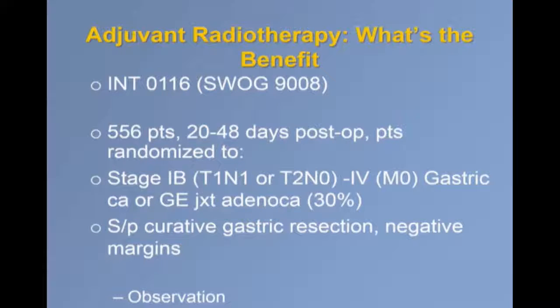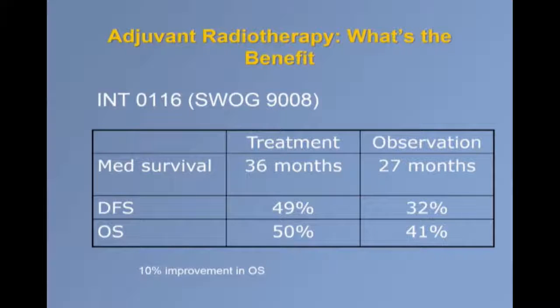This is a study that we tend to hang our hat on most often as radiation oncologists because it provides us the evidence that tells us that radiation, when given with chemotherapy, is beneficial and helps our patients live longer. This was a large study of close to about 600 patients that underwent curative surgery, and then, I think the slide got cut off a little bit here, but then they were either given no additional therapy, that's observation at the bottom, or they were given a 6-month course of chemotherapy in combination with radiation.